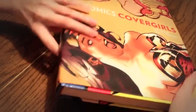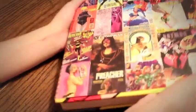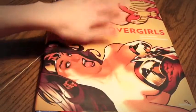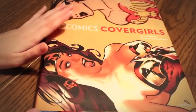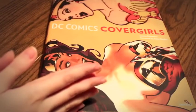This book, let's see how much it costs. $49.95 Canadian. That's how much you would buy it if you paid in store. And I found it at a store, not a thrift store, like a bookstore. I think it might have been Chapters. Sorry, there was a scratch. I found it for $15 in plastic wrapping. I couldn't believe it. I was so pleased.